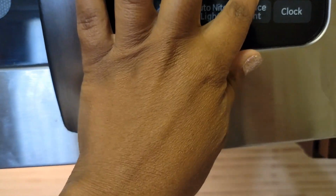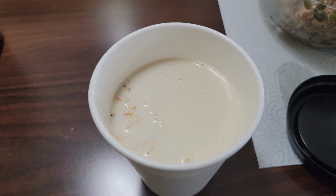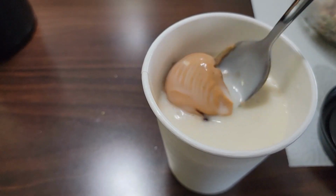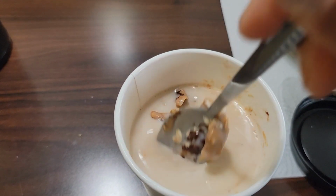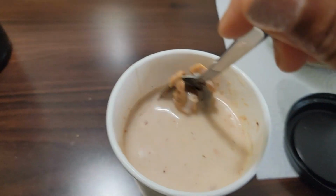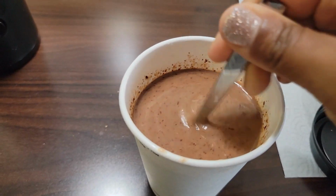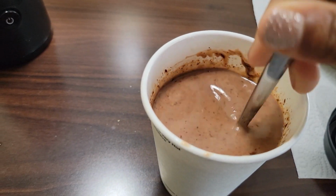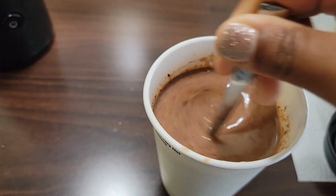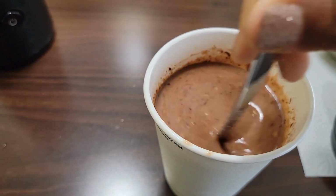30 seconds. Okay, after 30 seconds, we're going to start stirring. Last time I did this twice, just to see where the best melting point is. For the second time, we just did about 20 seconds, and that's actually perfect. So we're just going to keep mixing until we get a smoothness.